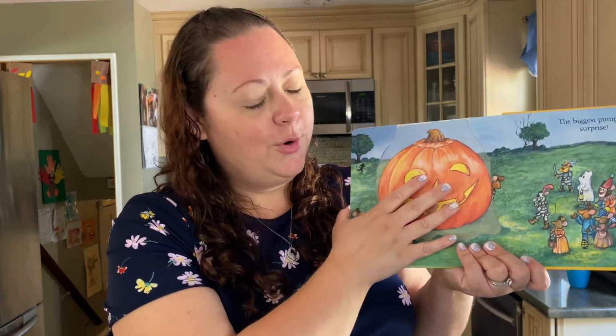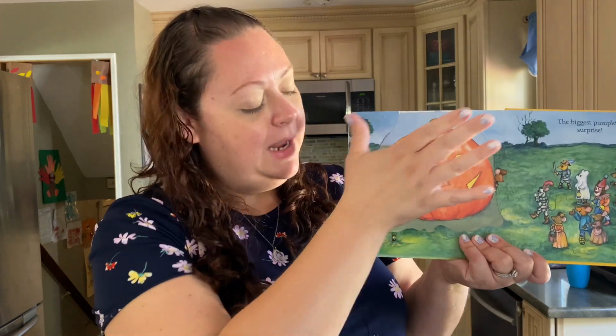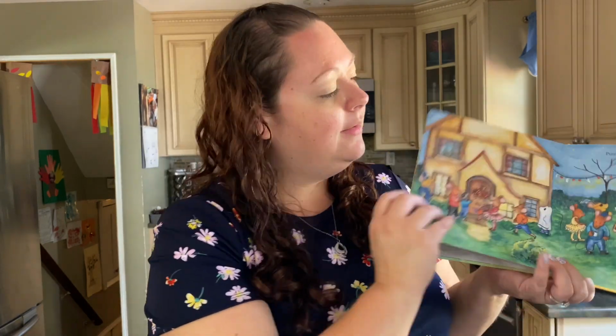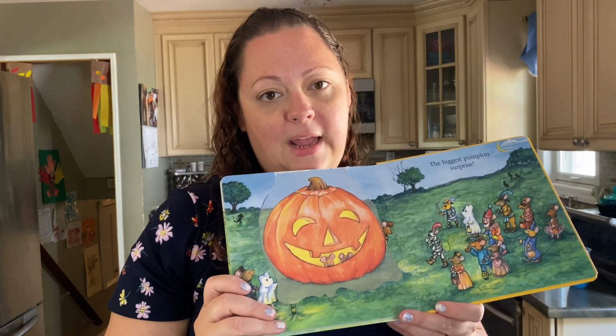Well, it was a sheet and it was over the pumpkin. But of course my kids ripped the biggest flap in the book. Thank you, toddlers. But it did have a big sheet over it, and then they opened it up and it was the biggest jack-o'-lantern ever. Every page has like 15 flaps on it. Your kids will definitely be engaged with this book.